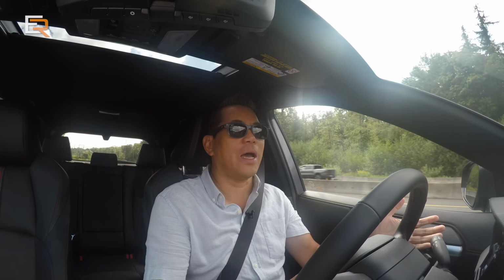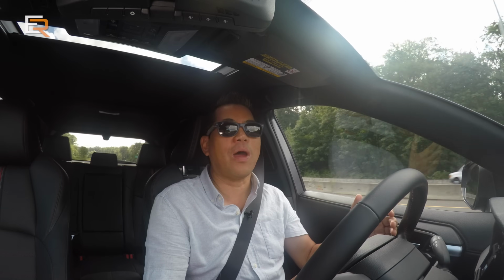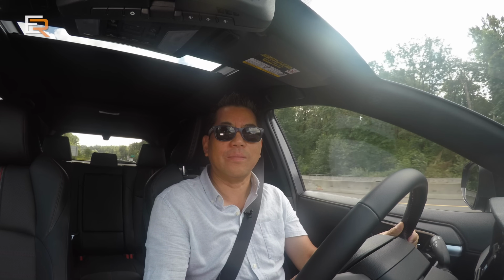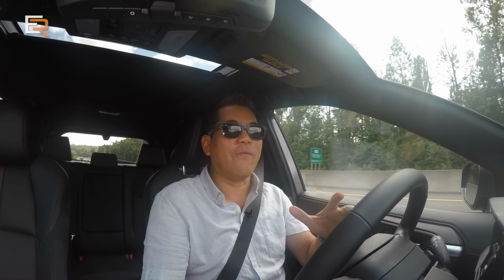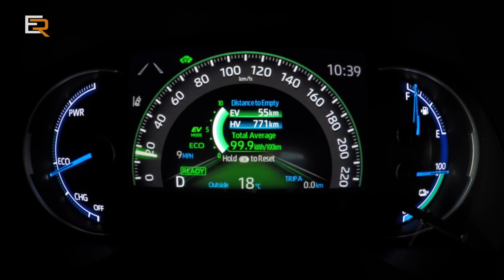Well, the Prime on the outside kind of looks the same. It kind of looks the same on the inside, but the RAV4 Prime does not drive the same whatsoever.